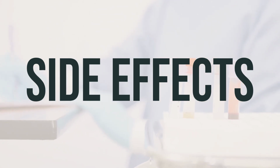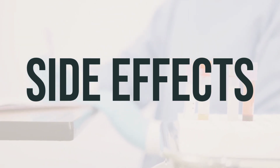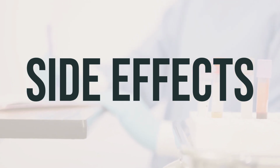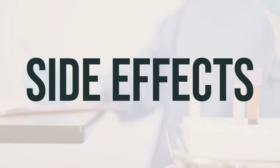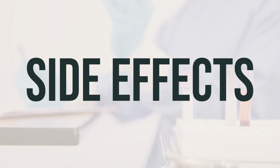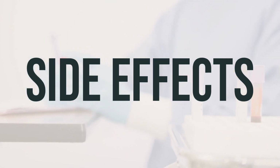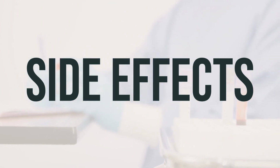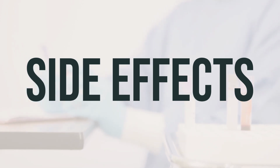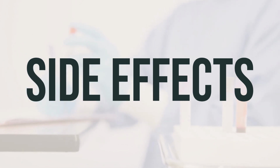Some common side effects of Zelnorm 6 mg tablet may include headache, stomach/abdominal pain, nausea, gas, or dizziness. If any of these effects persist or worsen, notify your doctor or pharmacist promptly. It's important to remember that this medication has been prescribed to you because your doctor believes that the benefits outweigh the potential risks. Many people using this medication do not experience serious side effects.